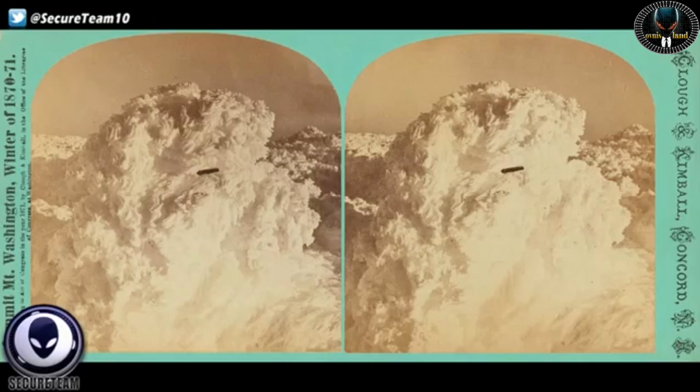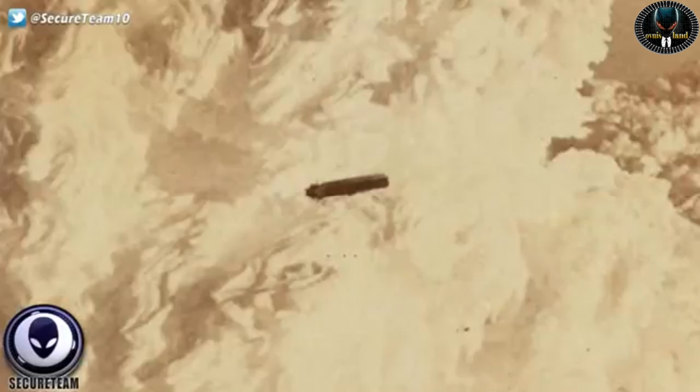The description of the photograph reads, "Summit, Mount Washington winter, 1870-1871." The famous photograph actually went up for auction on eBay back in March of 2002, where Independent International Pictures Corporation President Samuel M. Sherman announced that his company had won the auction of the oldest known UFO photograph. This after several days of feverish bidding.